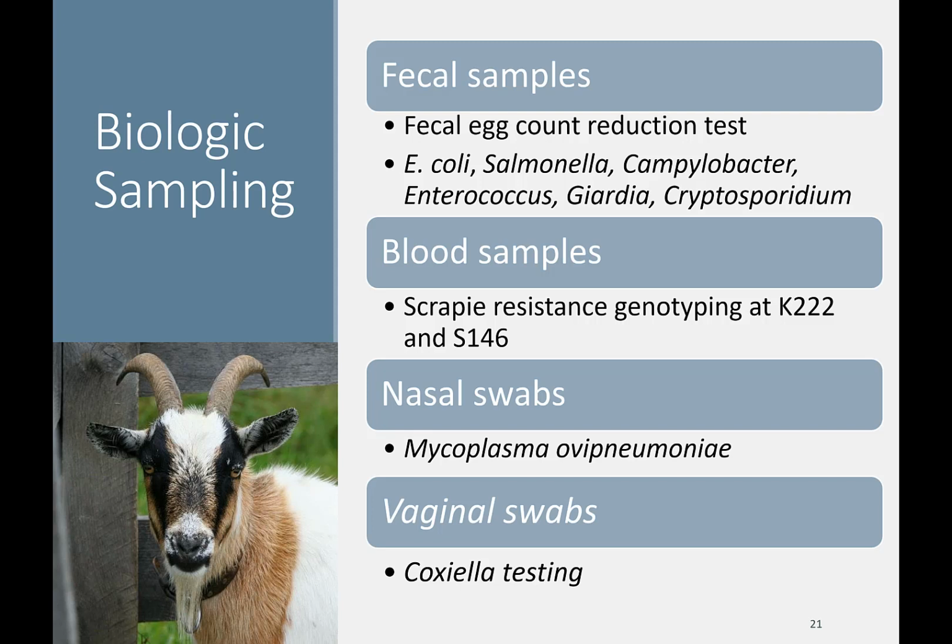So knowing the prevalence of those genotypes across the United States in the various breeds in the United States can help producers, can help VS, in knowing whether or not going with the genetic resistance will help reduce scrapie in the goat industry in the US. Nasal swabs for MO pneumonia, we spoke about that, and then vaginal swabs for Coxiella.